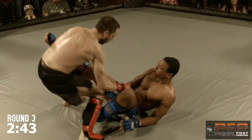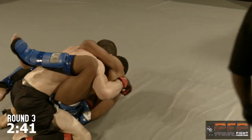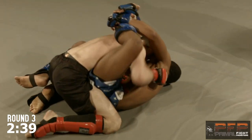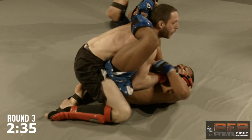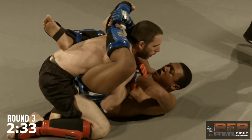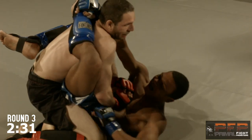Nice. Oh, and this kick is exactly what happened the last time. They both threw kicks at the same time and he got taken down. Seth looking for his rubber guard. Posture up. Walk your hands back. Seth is actually looking for a triangle from the rubber guard.